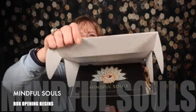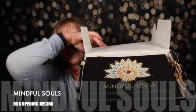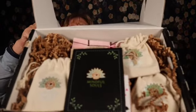Let's see. So as you open the box, you've got your card on the top there, and then all the items tucked down, and they always use really cute bags. So that's another thing, that for $20, just all the bags that you get in there, if you were to buy all those little bags, you're probably looking at $5, $7 just in bags.